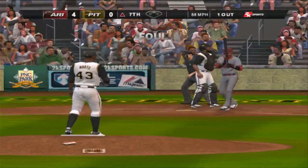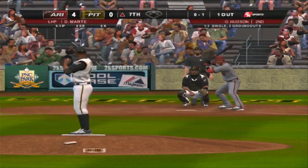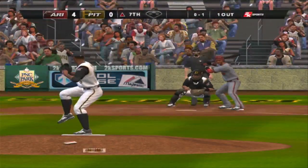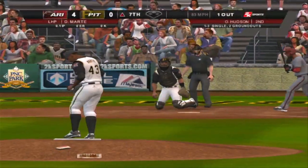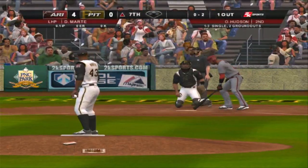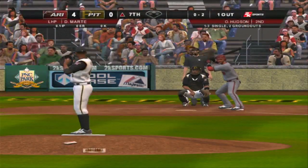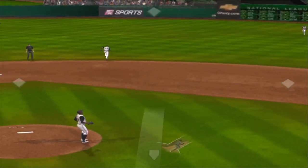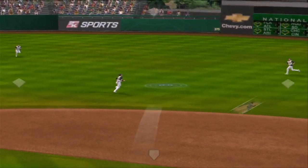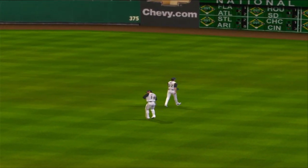There's a swing and a ground ball. The pitch. Now it's 0-2. So Hudson will have to swing at anything close, you would imagine. Here's a swing and a fly ball to right center. Bautista is over, and he puts it away for the out.